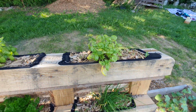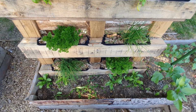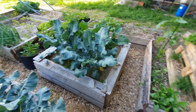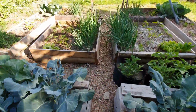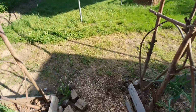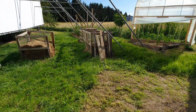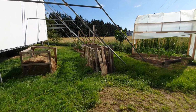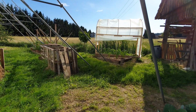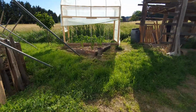So leaving my kitchen garden behind, you can see the rest of the garden. I'm still impressed when I think how my garden changed in just 1 year. I'll link a video in the top right corner of my garden tour from last year, if you want to check it out. So here you can see my compost bin system, the raspberry trellis system, and in the back, of course, my tomato raised bed hoop house, with a flower raised bed in the front.